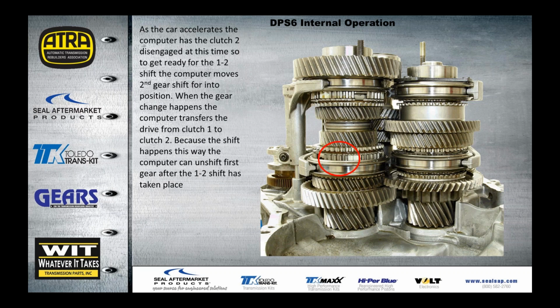And I drove a couple of these over at the Ford dealership when I was doing the research for these webinars, and the engineers at Ford built in a bit of overlap so that the customer feels the gear shift change, kind of like they did on some of the later model CVTs, where they built gear shift changes into it because the customer wants that feedback from the transmission. It's no different here on the DPS6.